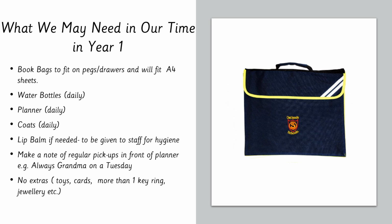We also ask that there are no extra bits brought into school, so no toys, no cards, and we ask if we could keep one keyring on the bags at all times, as they become a bit of a distraction, and we don't want any toys or anything like that to get lost, as it causes upset children, and that's not something that you or ourselves would like.